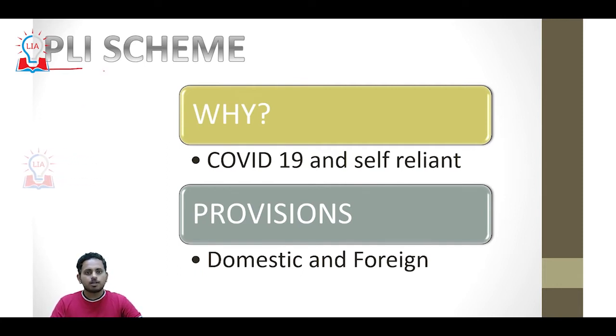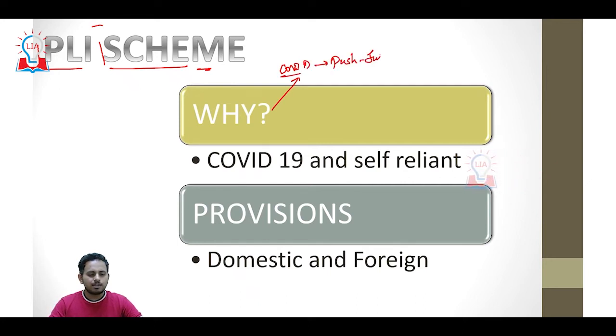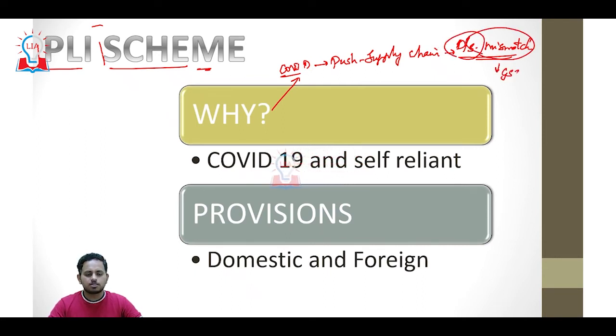Now, let us see what the PLI scheme is. That is the production linked incentive scheme. Why was it introduced? We have seen this. It was introduced post COVID-19 in order to give a push to the supply chain and bridge the demand supply mismatch. Here you can see the demand supply mismatch is a part of GS3 economics, and how governance, which is a part of GS2, can be linked to GS3 in order to solve practical problems.